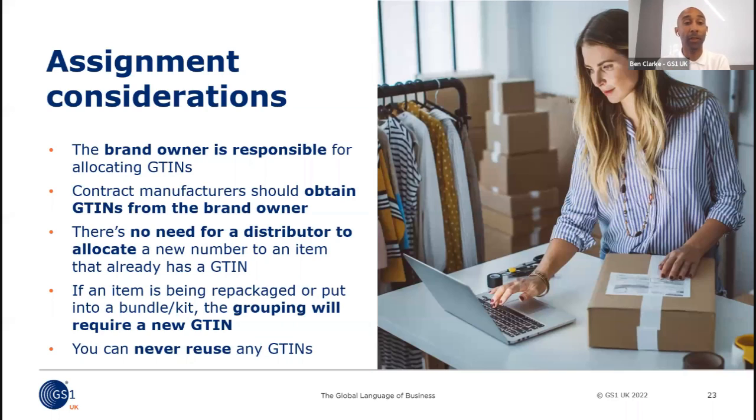Use it throughout the supply chain. There's no reason to change that number. However, if you're doing anything to that product, if you're repackaging it, you're relabeling it, you're putting it together with something else in a bundle, then that would require a new GTIN because you've just made it something new.